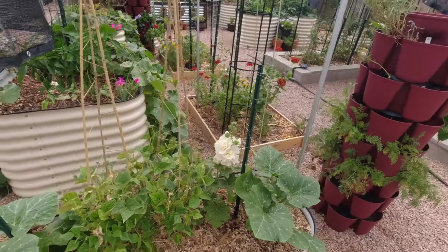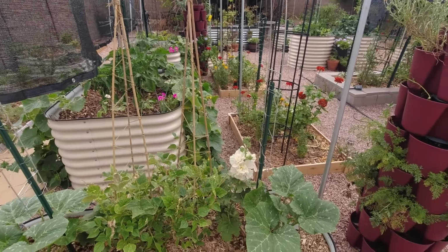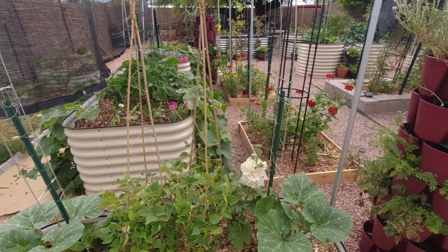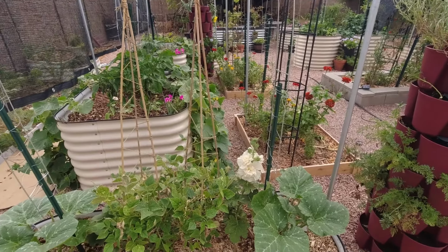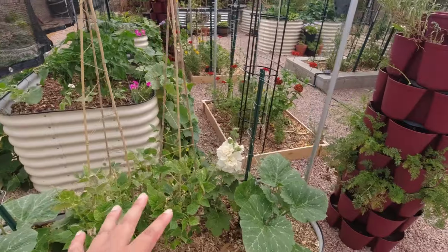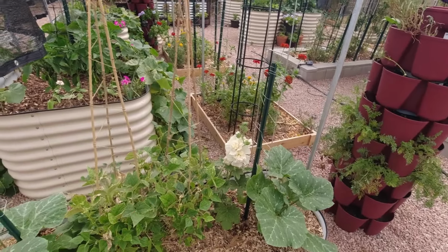Being a little Arizona girl, seasons always confuse me, because for me it does not compute that March is still winter. So I started these in winter, but to me, in my mind, that was spring.